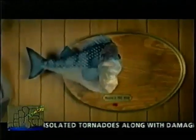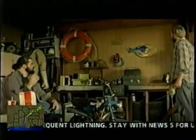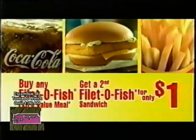Give me back that filet fish. Give me that fish. What if it were you hanging up on this wall? If it were you in that sandwich, you wouldn't be laughing at all. Fishing for a great deal? For a limited time, when you buy any filet of fish extra value meal, enjoy a second filet of fish sandwich for just $1.